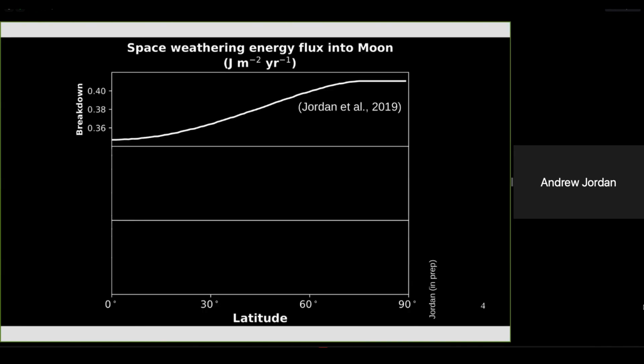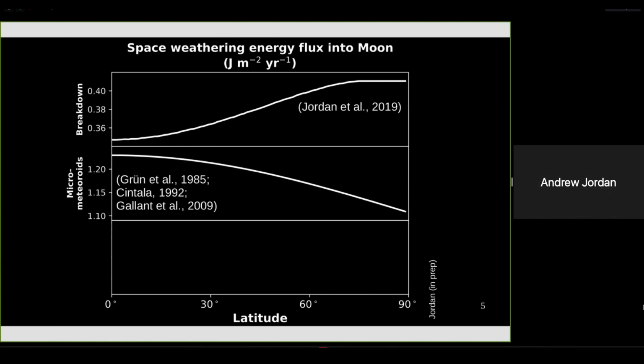In that paper, we predicted a latitude profile for the energy flux of breakdown weathering into the lunar soil in terms of joules per meter squared per year. You can see it increases by about 20% from the equator to the pole. And in that paper, we used the Grun 1985 mass flux and Santala's velocity to calculate an energy flux for the micrometeoroids. Since then, I've combined that with a latitudinal distribution that Gallant et al. found. So that's a cosine of latitude function that decreases by 10% from the equator to the pole.